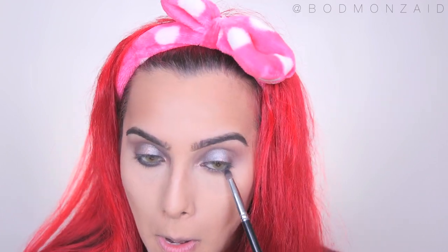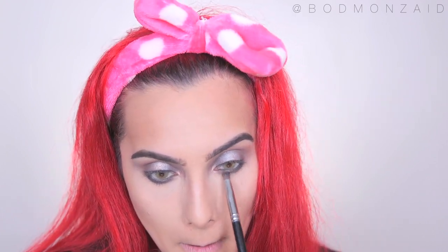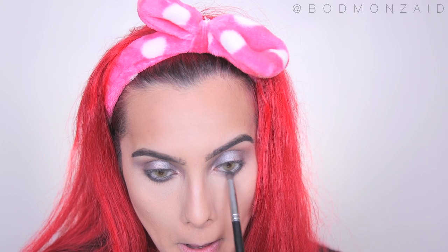I'm quickly going to smoke out my lower lashes. I'm also going to put on some falsies to add a more dramatic effect, and then some blush, highlight, and lip stain, and we are basically good to go for the night.